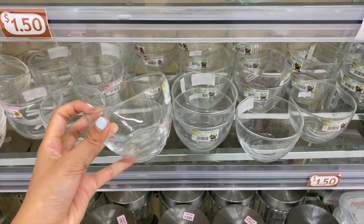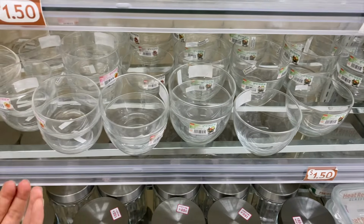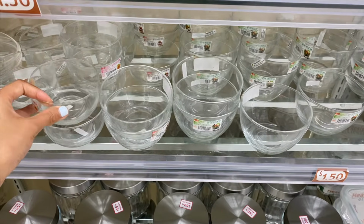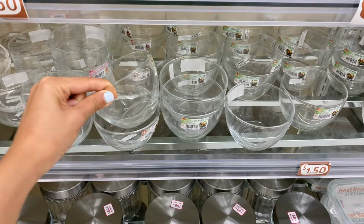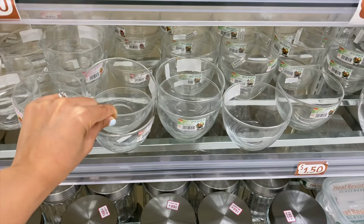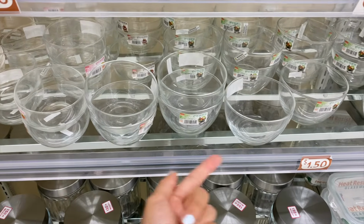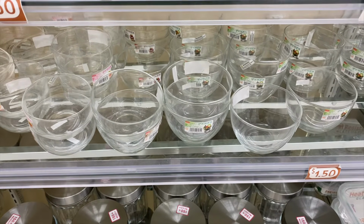I have one that I use when I'm making sauce, and I found these to be really useful for serving little things and also just having ingredients to the side when you're cooking. Also, if you are a food blogger or creator, just having a bunch of these would look really nice when you're filming. You can have all of your ingredients laid out. So I just think you can never go wrong with simple glassware, and Daiso offers them at a really affordable price.